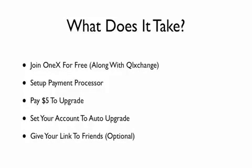Now you set your account to auto upgrade. All right, the auto upgrade, we'll talk about exactly what that is later. Doesn't mean you're ever going to pay any more money out of your own pocket. You've done that already. Auto upgrade is what's going to keep processing you through the system and get you that $99,000.